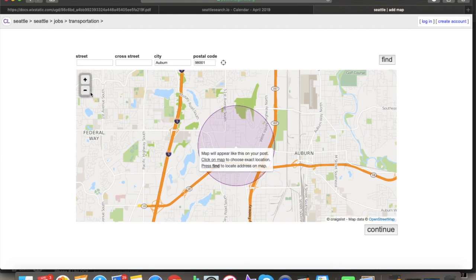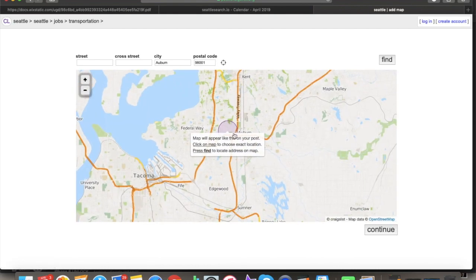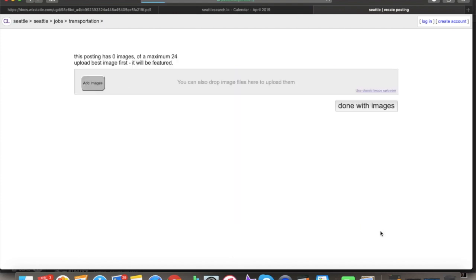Okay, so this map is basically just showing me precisely where this location is, just so I can verify that this is the right area the warehouse is located in. So, yep, that's where it's at. I'm going to continue. Now we get to add an image.